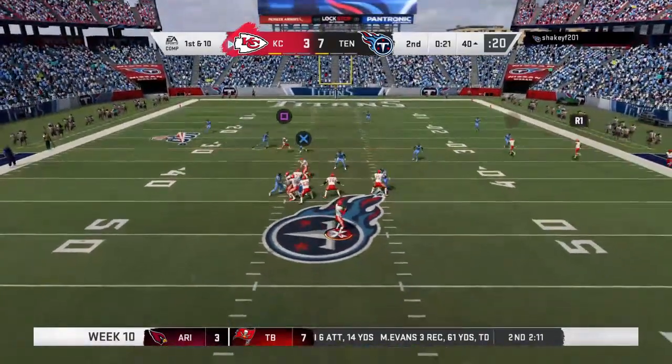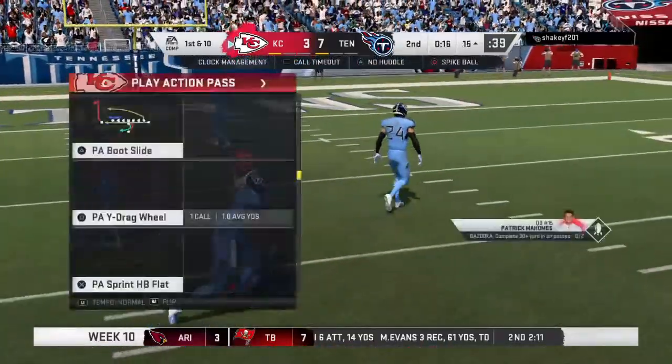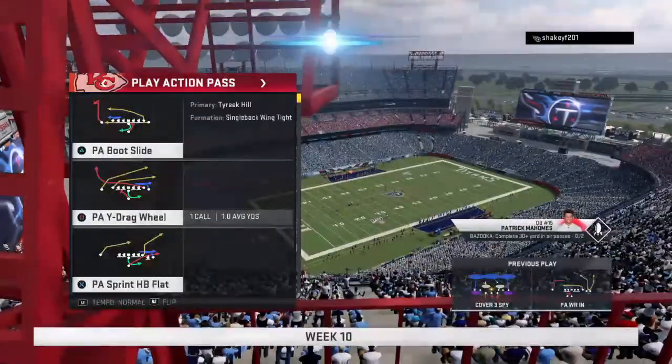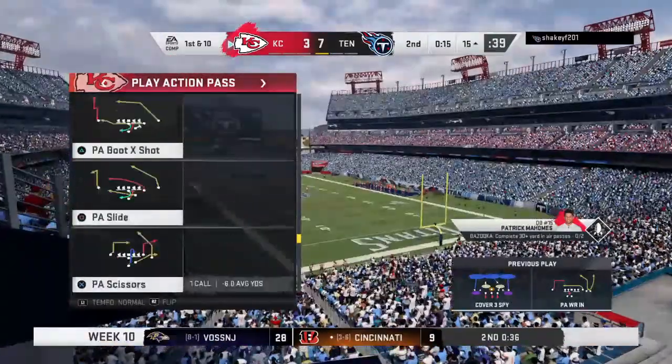On play action, it's Mahomes. Completes it to Hardman. And they're going to be set up down around the 15-yard line. The Chiefs quickly now going to use the last of their timeouts as it'll come with 15 seconds to play in the first half.